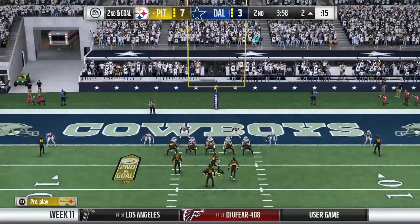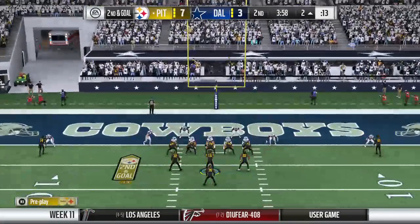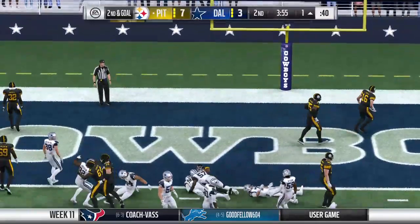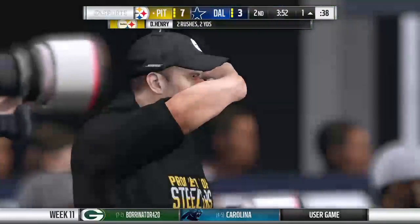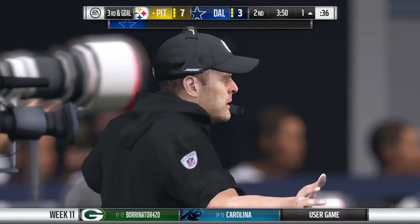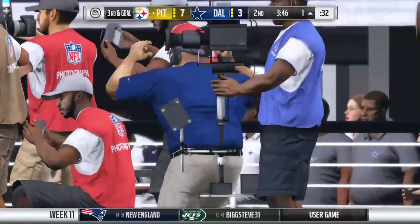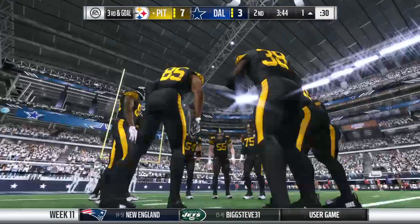Another pistol look here. 2nd down, the ball on the 2 here, 2nd and goal. And they'll bring him down after just a short pickup. Call it a gain of a yard as they get a little bit closer here. It's 3rd and goal. And thus far in this NFL season, no touchdown scored for him, and he's not going to get it on that play either.